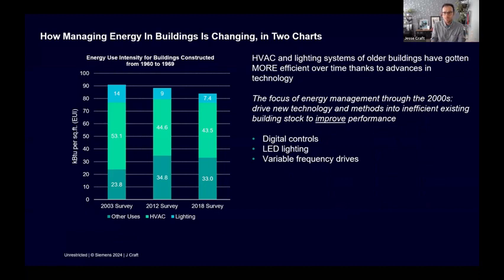So this chart on the left is for buildings that were constructed in the 60s. I think of these as the control group for our analysis. What we see is, I think, the expected result, which is that energy consumption related to HVAC and lighting is being reduced over time. This is the hard work of traditional energy engineering, going out, conducting audits, and advising building owners on how to implement retrofits.